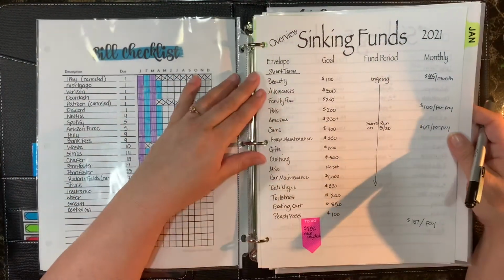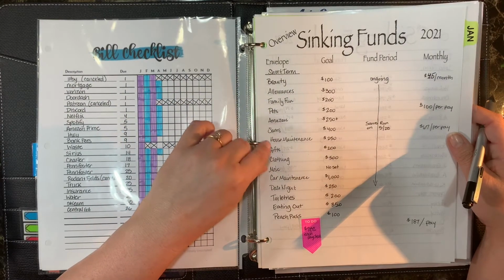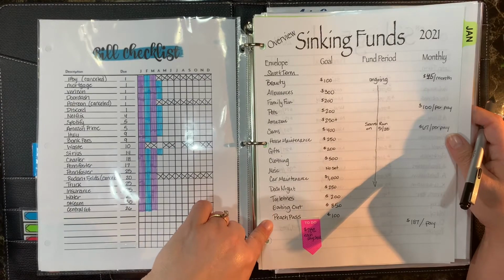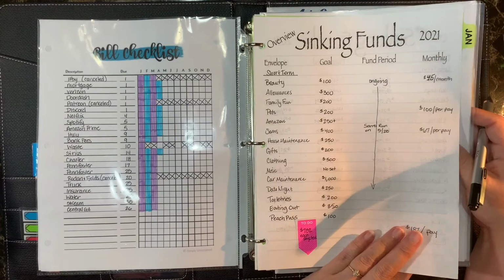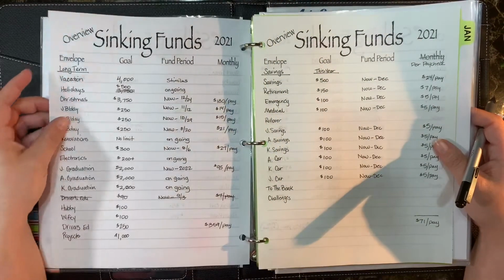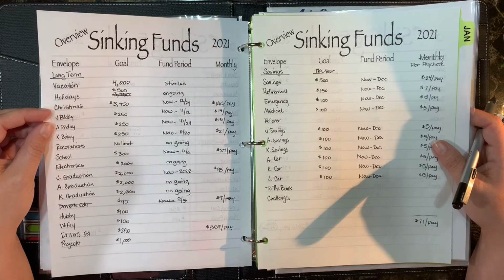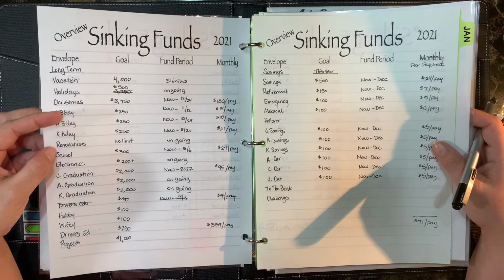All right, so I'm gonna save putting cash in the eating out. I'm gonna save that for the next paycheck, I think. We have vacation, holidays. We don't really have any holidays coming up, so I think we're fine. Christmas a little bit. Their birthdays are all stuffed.